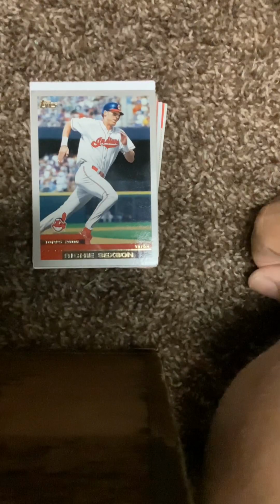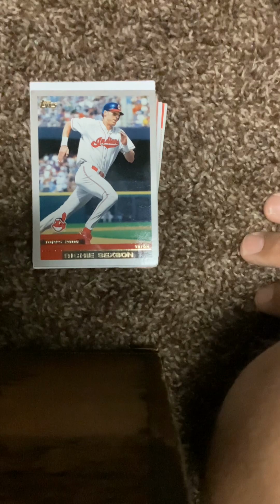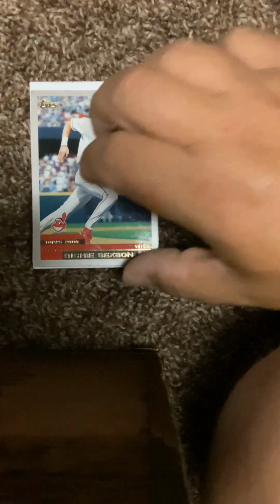All right, so first up we have Richie Sexson from 2000. He wound up going to, I believe, the Brewers. He was behind Jim Thome and was traded. So he was here for a little while.